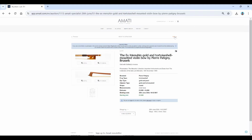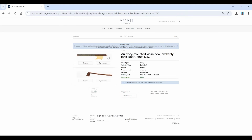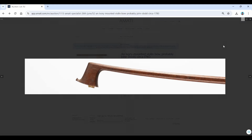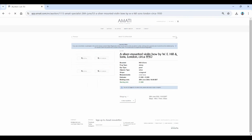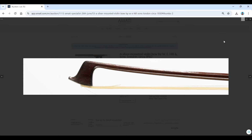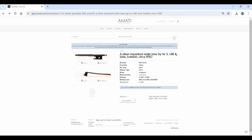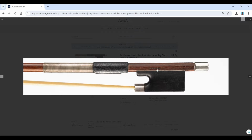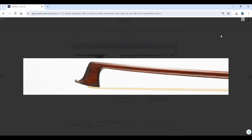In good condition. An ivory mounted violin bow, probably by John Dodd, circa 1780. Definitely needs a bit of TLC there, but interesting looking. Silver mounted violin bow by W.E. Hill and Sons, circa 1930. 1 to 2 is the estimate on that. Silver mounted violin bow by W.E. Hill and Sons again, with the mark of Frank Napier.